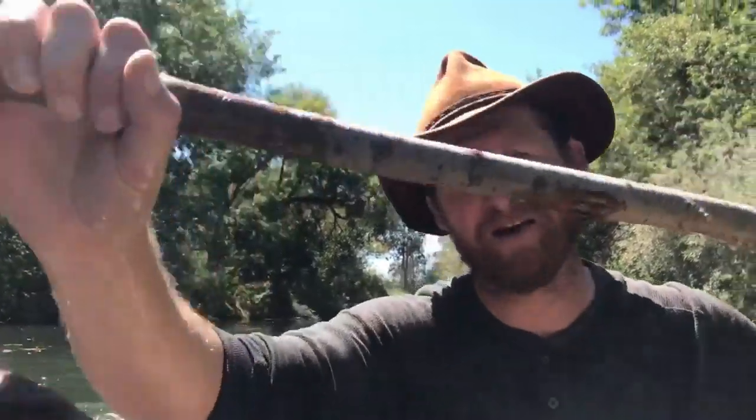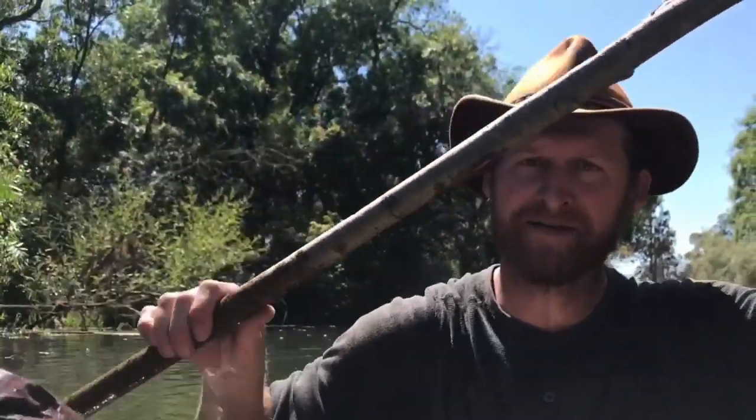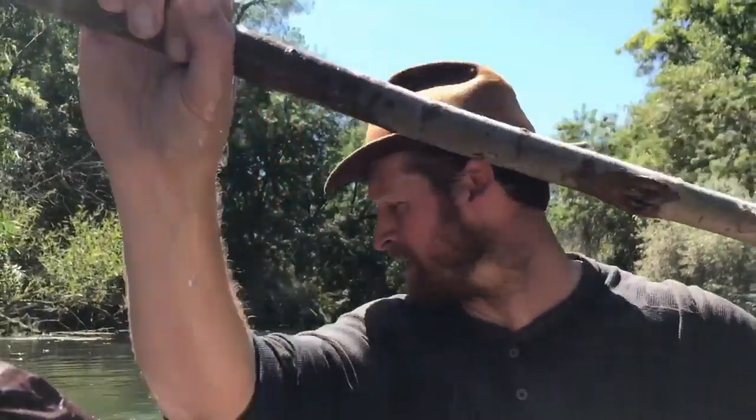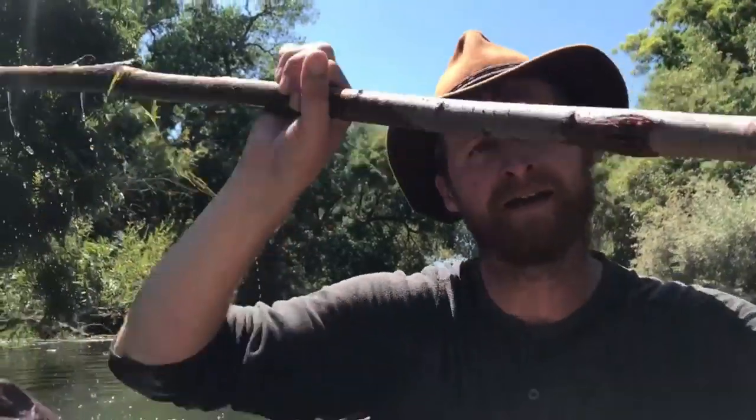The first time I took it out, the keel was not really deep enough, so I had to undo the whole boat, well, almost the whole boat, which was kind of sad, and extend the keel and bend it so it was a little bit deeper. And that way it would have more buoyancy. Now I've got about 3 inches of freeboard on the back. If I was sitting closer to the middle, it would be even better.